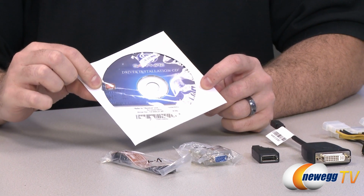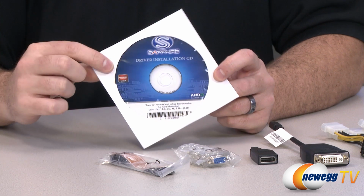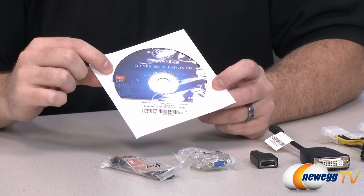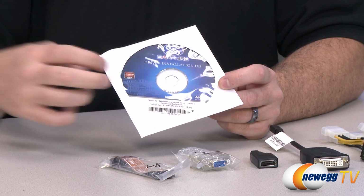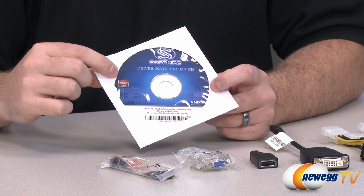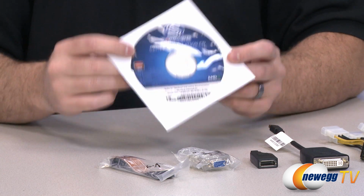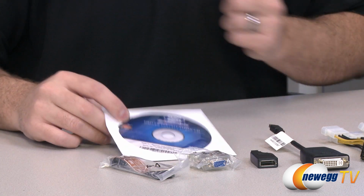You also have the driver and software installation disk. Generally best to download the latest drivers from the AMD website or the Sapphire website, or download the latest software from the Sapphire website. For instance, this comes with the Sapphire Trixx software, which is software-based GPU overclocking, but you get that as well. Next up, the video card.